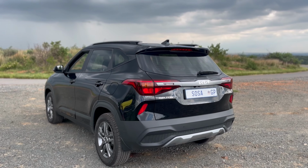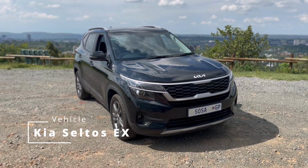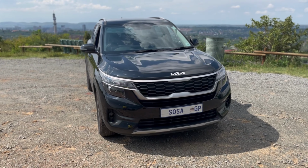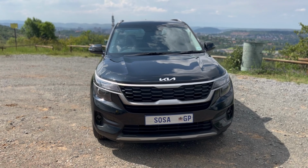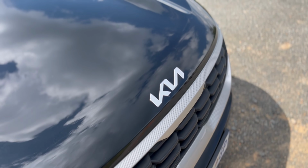I'm Nicky Nash as always, and today we have the last vehicle that we spent our festive period in, and this time around I have the Kia Seltos for you. This is the EX. This is the diesel variant, so this is the one to have. The car comes in a 1.6 petrol, and then you can also get the one that we've been spending some time in, the 1.5 diesel.